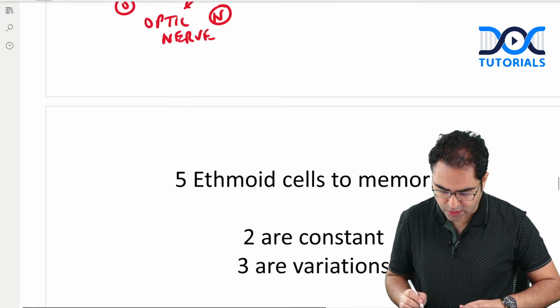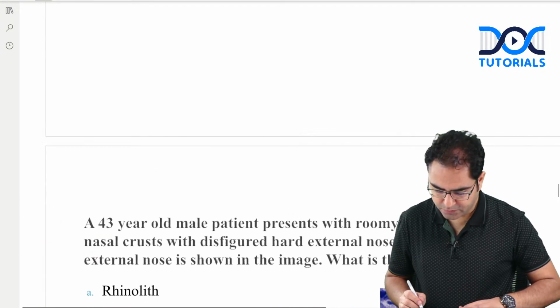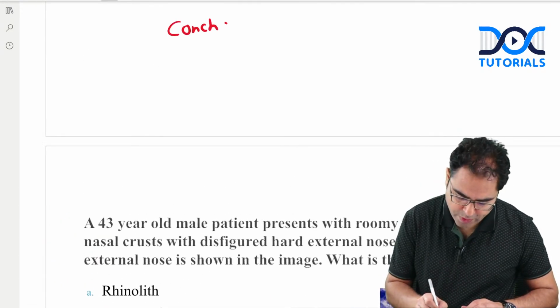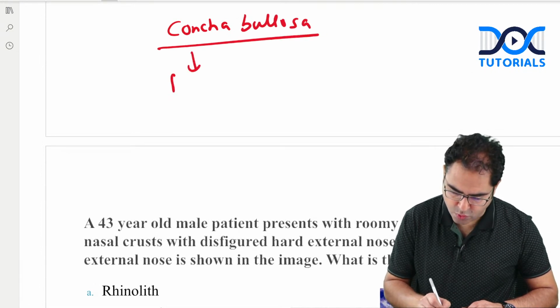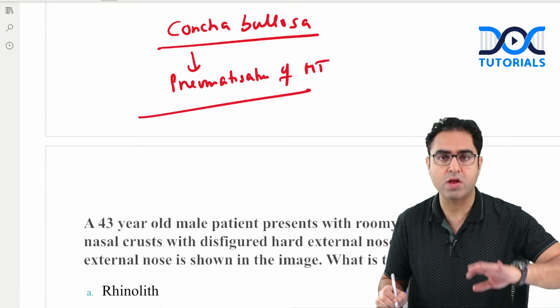And lastly, concha bullosa, beta. Concha bullosa is pneumatization of the middle turbinate. When you have a cell within the middle turbinate, it's called concha bullosa, beta.